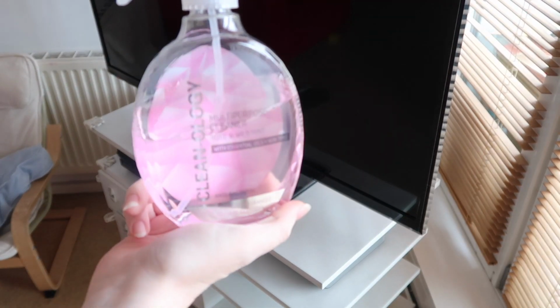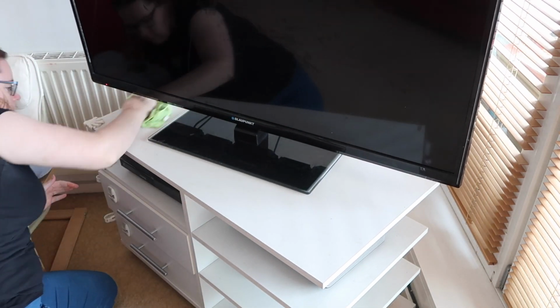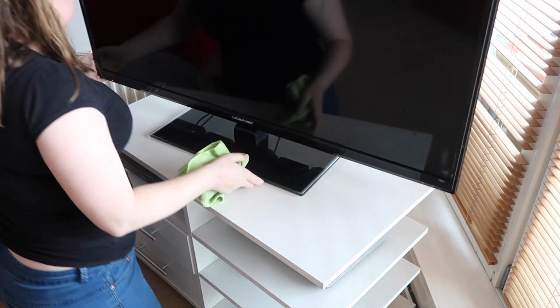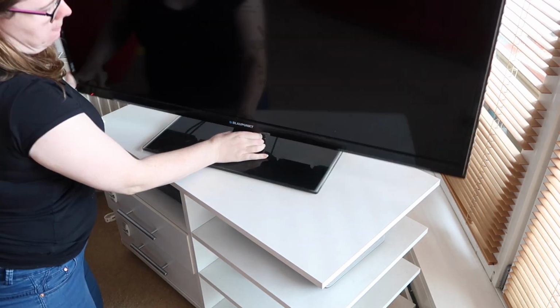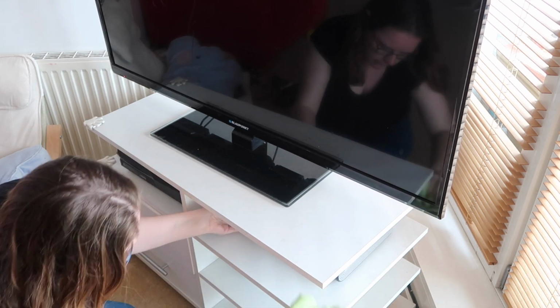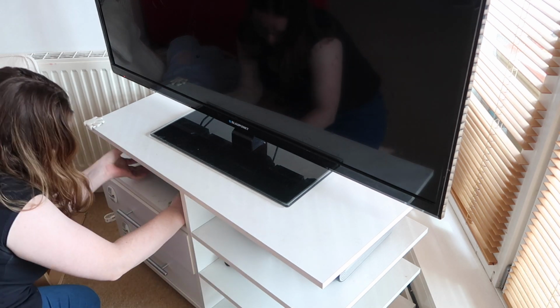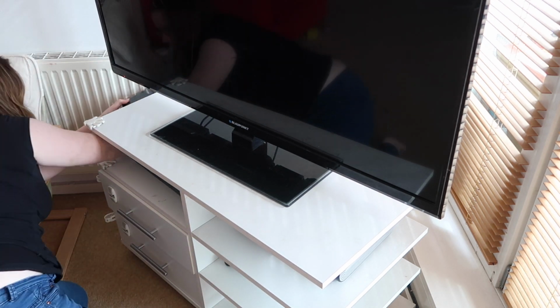So I am just using this dry microfiber cloth just to get up all the dust. If I'm being honest, I haven't dusted in a long time, and you will see that because I do show you the amount of dust that has accumulated. I'm then going to use my Cleanology cleaner just to wipe off all the fingerprints and marks Ava leaves on this unit.